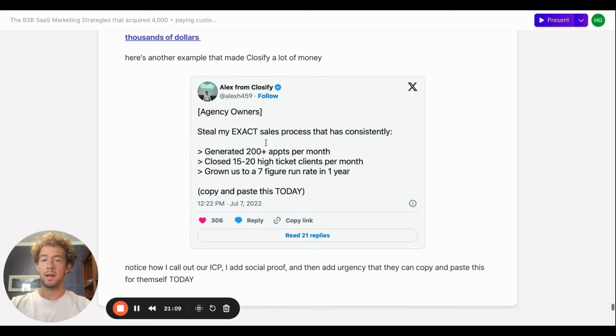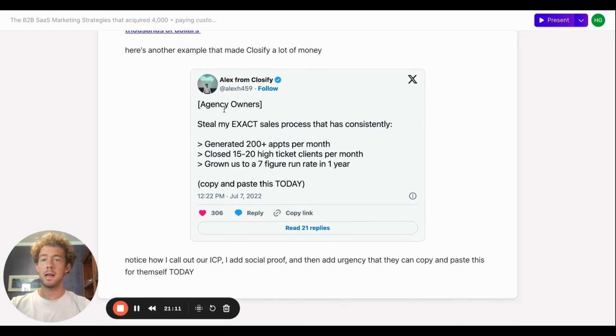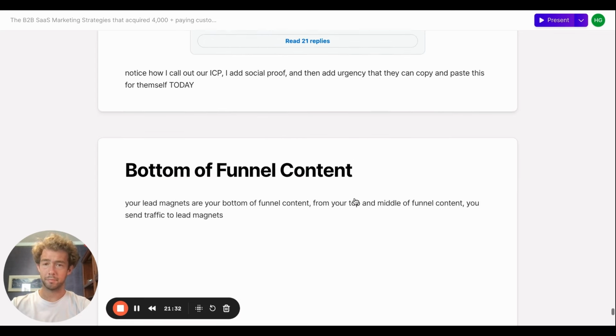This is a thread that I did around agency. I called out my ideal client profile. I add social proof by saying this is the sales process that generates us 200 plus appointments per month, close 15 to 20 high ticket clients per month. And then I added urgency that you can copy and paste this today. So again, you can go read this. As you can see, I got like 300 likes. I don't know how many views it got, but probably like 50,000 plus.